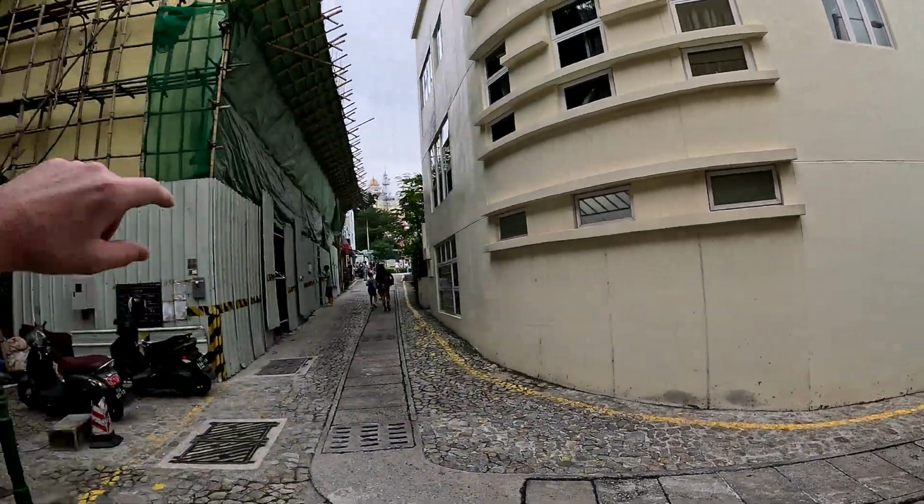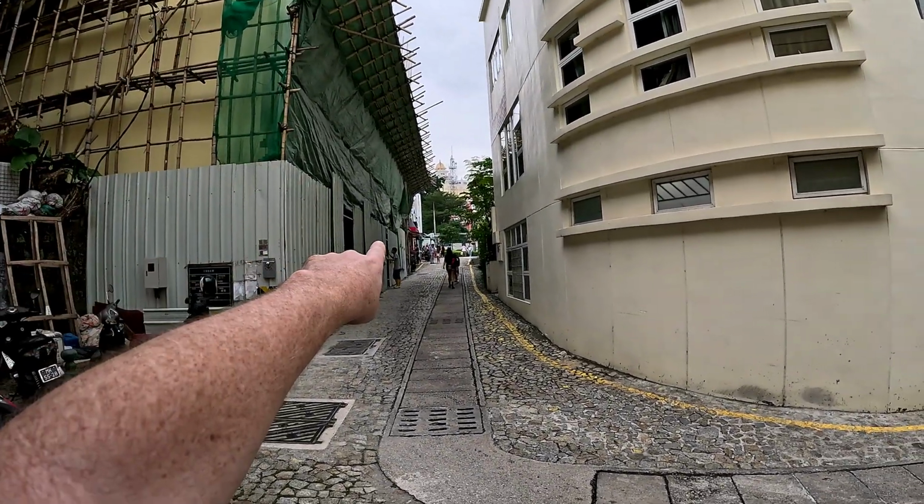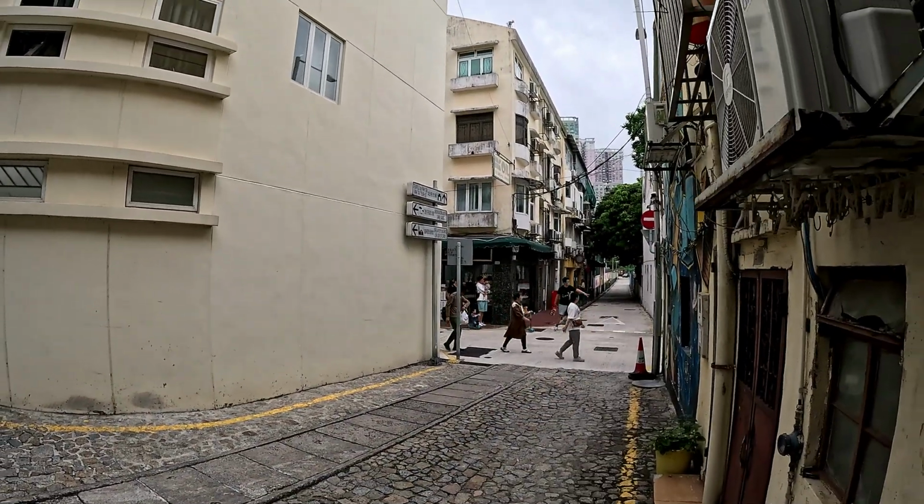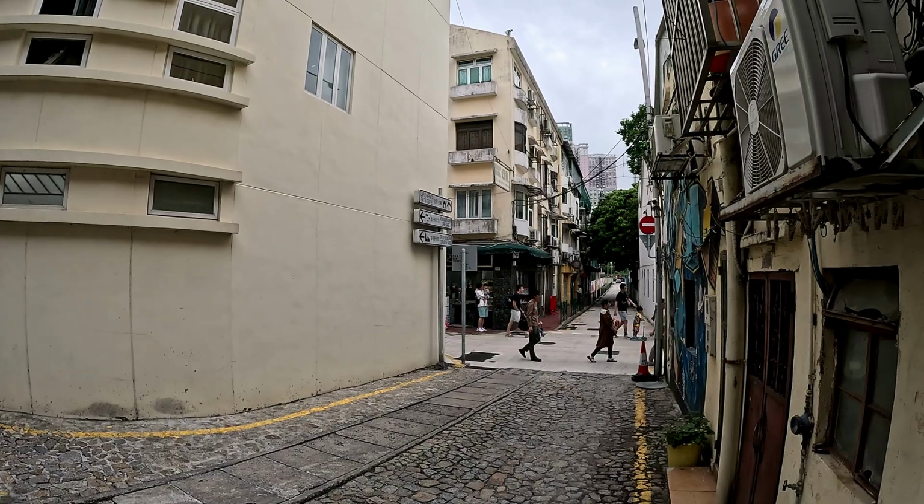And then I'm also going to just talk briefly about this building, and then I'm going to show you that real quick as well. So I'm probably going to go around in the circle and then go down that way, and that's going to be our target street down that way.